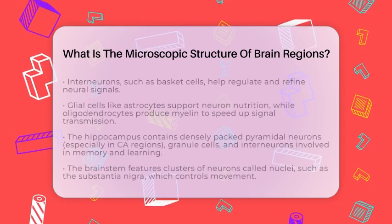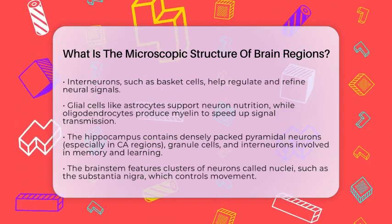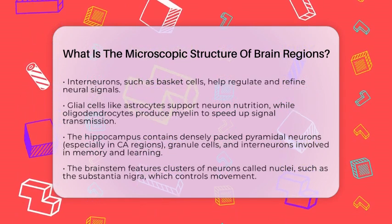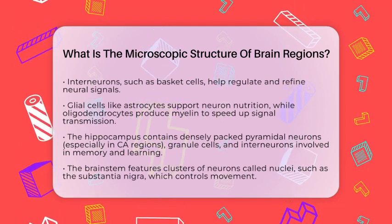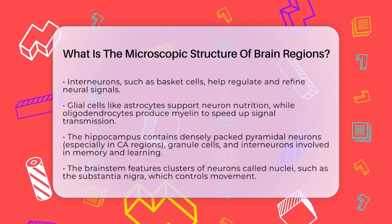Moving to the hippocampus, a key area for memory, it has a layered structure too. The main layer contains densely packed pyramidal neurons, especially in the K1 to K4 regions. These neurons are sensitive to lack of oxygen and are vital for learning. The hippocampus also has granule cells in the dentate gyrus and interneurons that help regulate the activity of excitatory neurons.